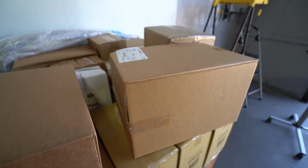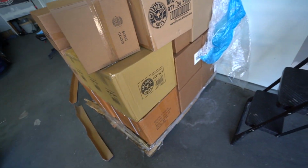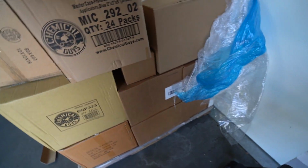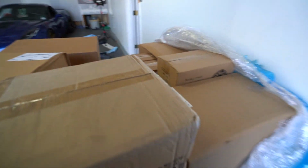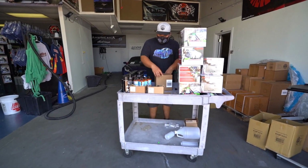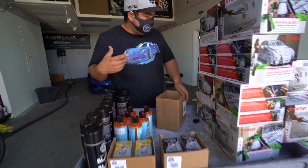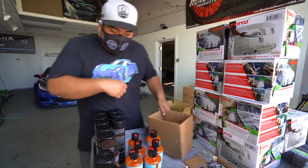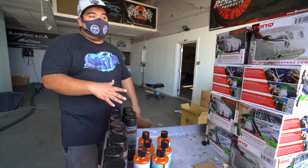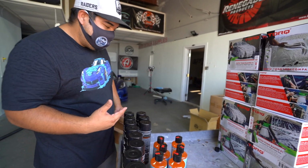And I ordered quite a bit of stuff. I ordered polishers, torque snow foam blasters, applicator pads, more dirt traps, and I got gallons. I didn't get 16 ounces. I got a bunch of gallons, so we're gonna have gallons for sale. So we're just unpacking or opening up the boxes, putting everything in the system. This is the order of Chemical Guys that we made.